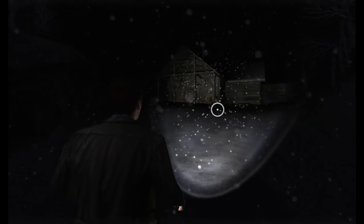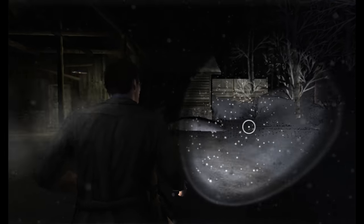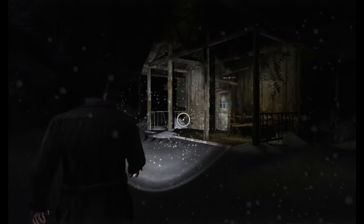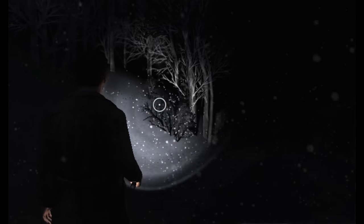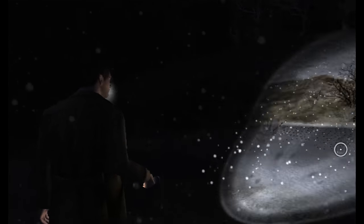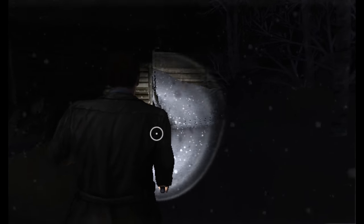This must be the Orion Lodge. What? What the hell is this music? I feel like something's chasing me. Seriously? It's just music, but it sounds like there's like footsteps coming from the left, then the right, then the left, then the right. Jesus Christ, that scared me.